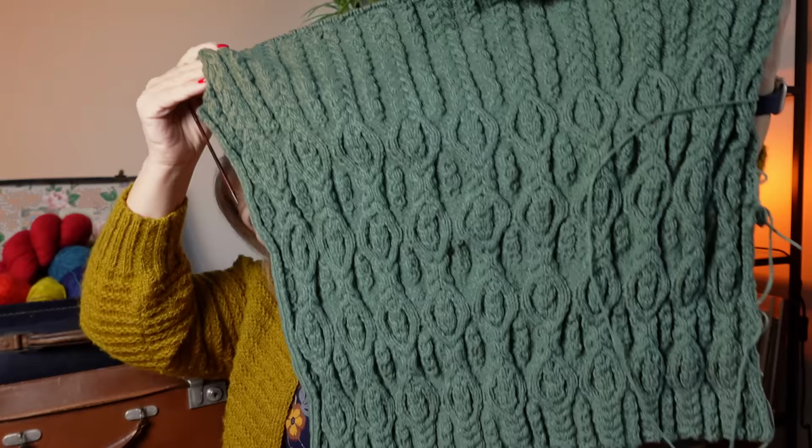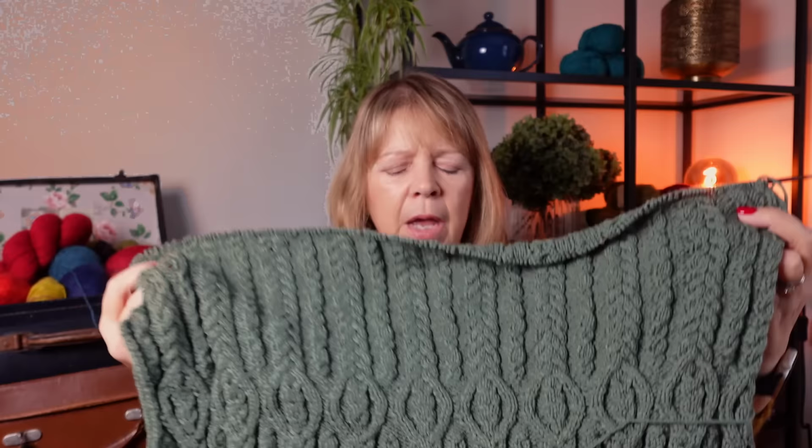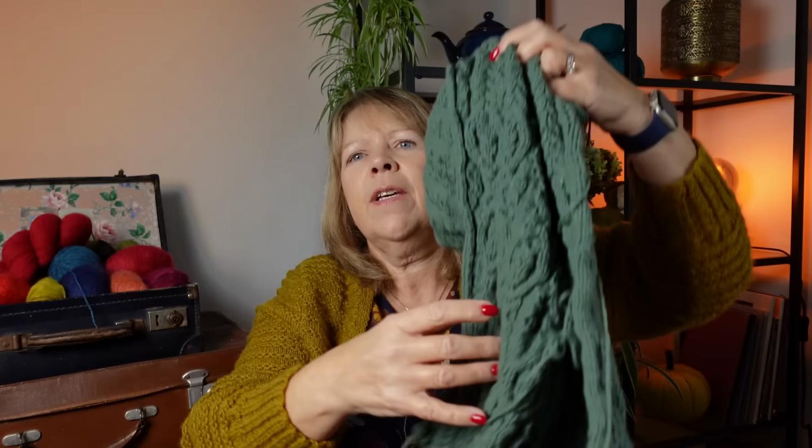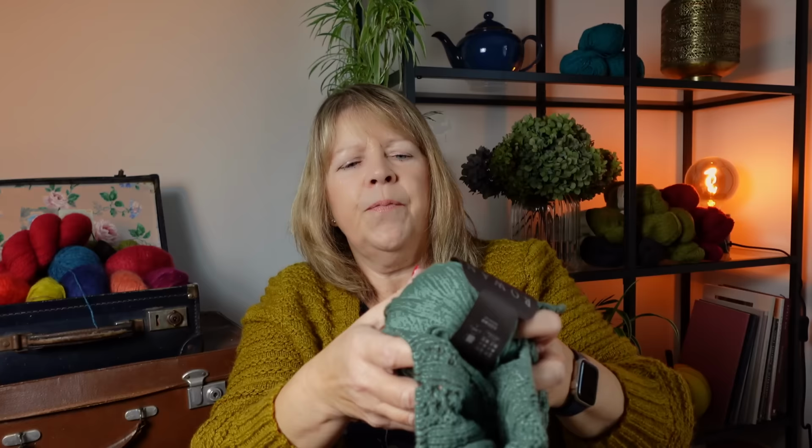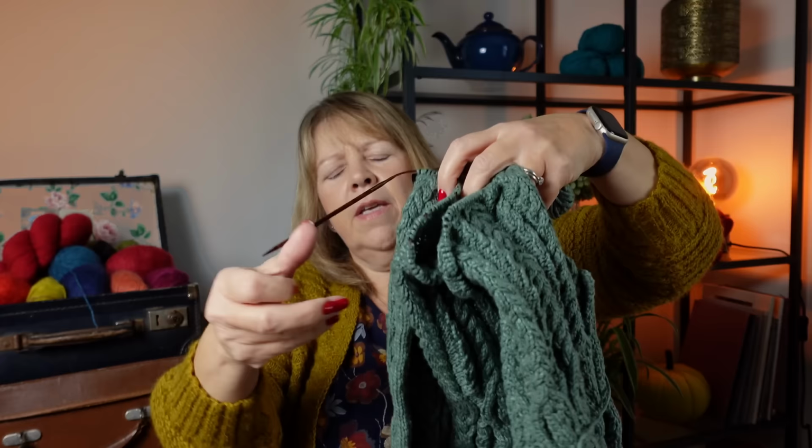So number eight is Bayberry by Sarah Hatton. And Sarah Hatton does do a lovely cable pattern. Here we go. So it's a hooded jacket. Yeah, lots of lovely cable pattern, quite a complicated chart to follow. I think because you've got this section down here, and then you repeat this middle section depending on your size a certain amount of times, and then you go up and do this section, which I think is the same as the one down there. Yes, it is. This is the back, and you can see there's the armhole, so I'm probably about halfway on the armhole.